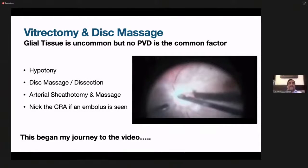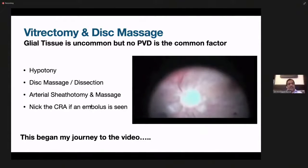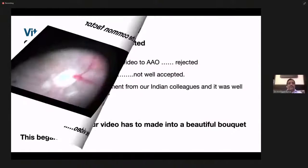Then over a period of time, I started evolving my surgery. I spoke to Dr. Gopal from Shankar Netralaya and he said, don't just jump into it. Let the surgery evolve and you will realize what is the correct thing to do. I started observing that the glial tissue, the one that I saw in the first case, is very uncommon, but the most common finding was no PVD in each of the cases of CRA I saw. And then I evolved it into a surgery where there is a hypotony, you do a disc massage, dissection, you do an arterial schistotomy, massage, and you even have to nick the CRA if you find the presence of an embolus directly on that. And this is how I began my journey to the video.